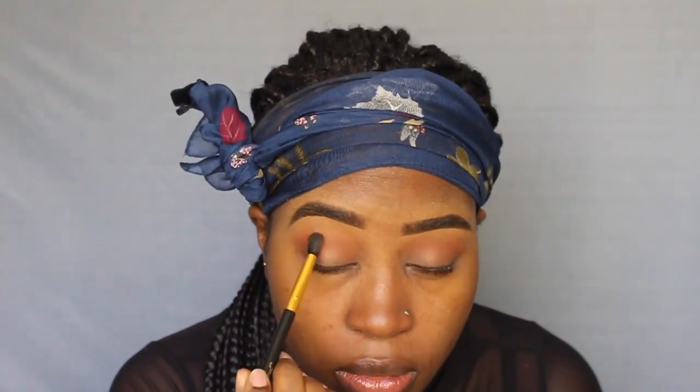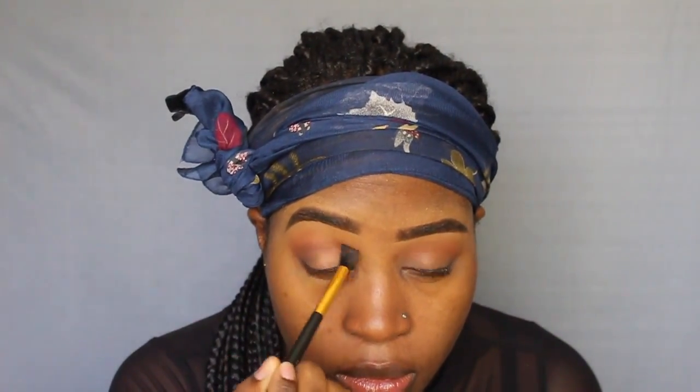And then I'm going in with this dark chocolate color called Smoked, and I just take it on the outer corner first and then blend it inwards, right? And this will just deepen the eye look and give it a nice gradient. You could keep building them up as much as you want to. You could make it darker if you want to. This is just what I wanted, so yeah. And then I'm gonna go back in with the brush that I used for the transition shade and just blend these two colors together so that everything is seamless and flawless.